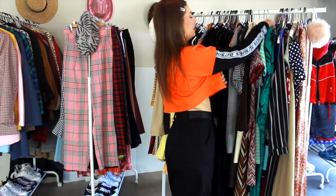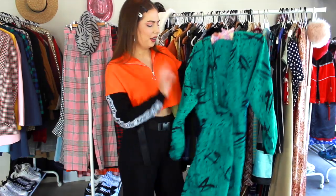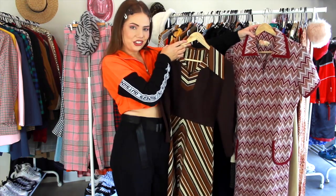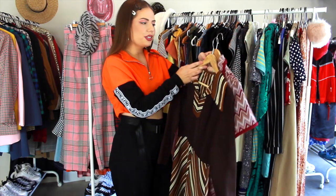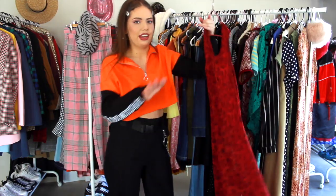Towards the end here, I have some more vintage pieces, which you might recognize from some of my decade inspired outfits as well, like this one here, which I got from the thrift store for under $10, and it is like authentic 80s in its prime. I have these two vintage dresses from the 60s, 70s sort of era. And then also this 90s maxi dress is another one of my favorites.